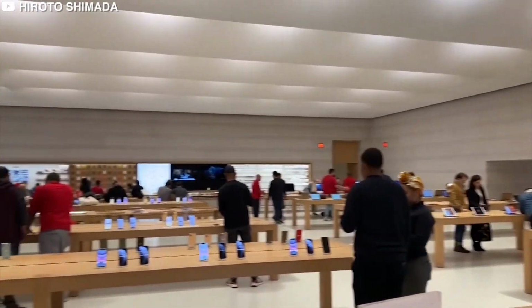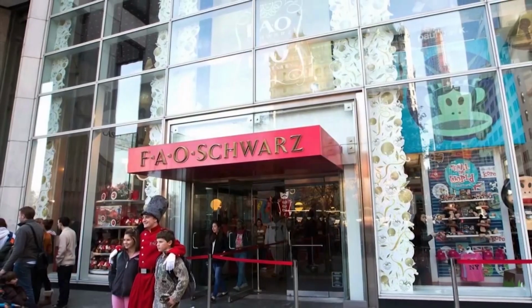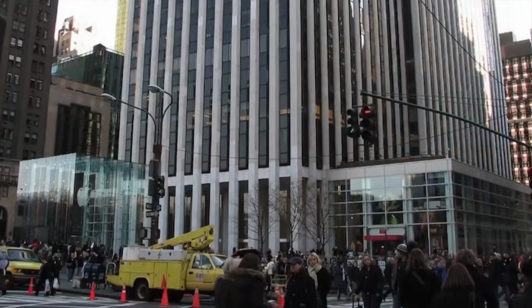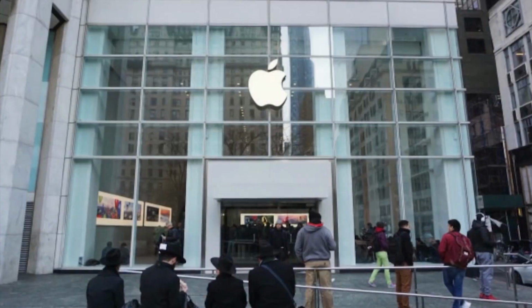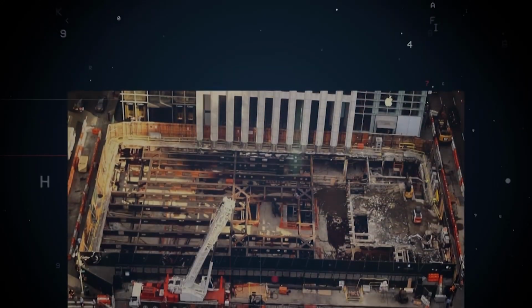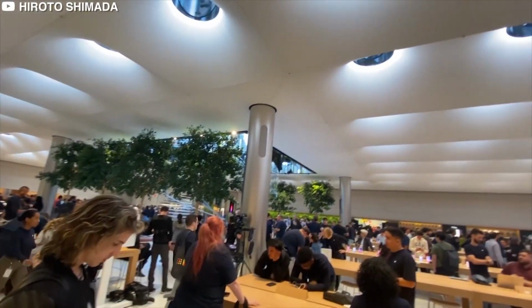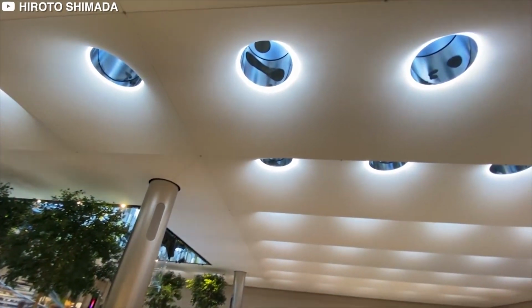Luckily, Apple managed to keep its presence in the area even though this particular store was closed. The FAO Schwarz store in the GM building right next to Apple's store was available to rent, so Apple moved their store to this new space inside the building. The renovation and reconstruction of the store involved plans to double the store's space. They also raised the ceiling of the store by digging deeper into the ground.